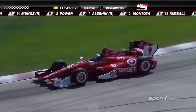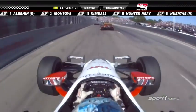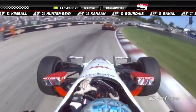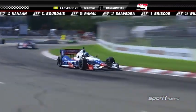Let's check in with Rick DeBrule. Talking about Ryan Briscoe's team, and they're not quite that optimistic. They're just assuming that they're going to have to do one more stop. On the other hand, if they get lucky and those yellow flags do come in, they'll do more. But once again, right now, they're assuming they're going to do one more stop.